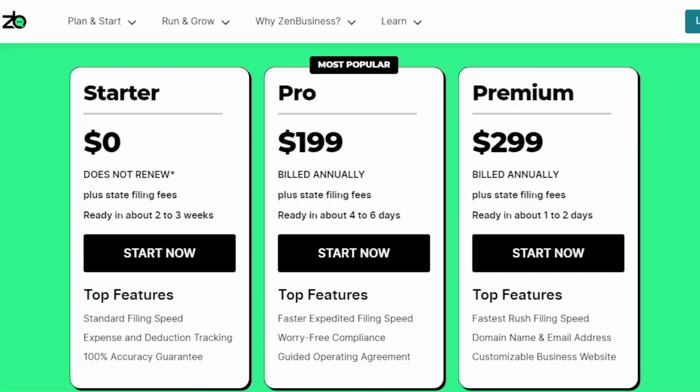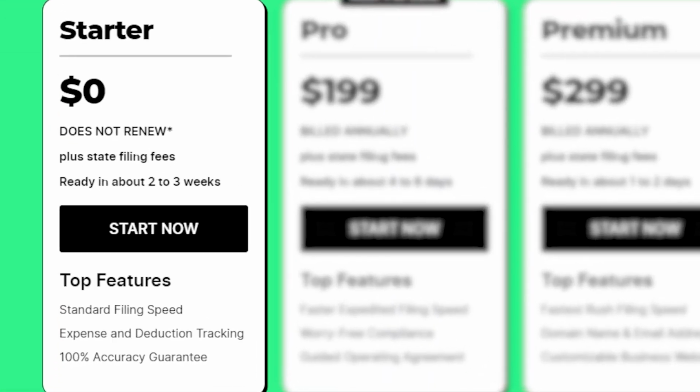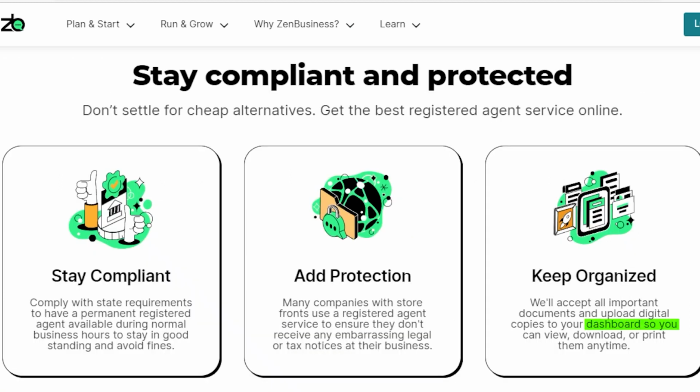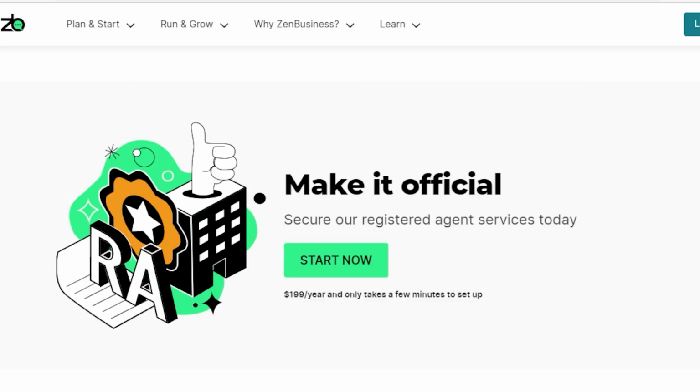Hiring a registered agent is not expensive if you are worried about the cost. You can get a registered agent for free if you pay for a service to register your LLC. I highly recommend Zen Business. Their service can help you register your LLC and provide a registered agent as part of their package at no extra cost. They also provide a dashboard where you can keep a close track of all the documents and correspondence that the agent receives. Believe me, all their easy-to-use tools will save you plenty of time and hassle.